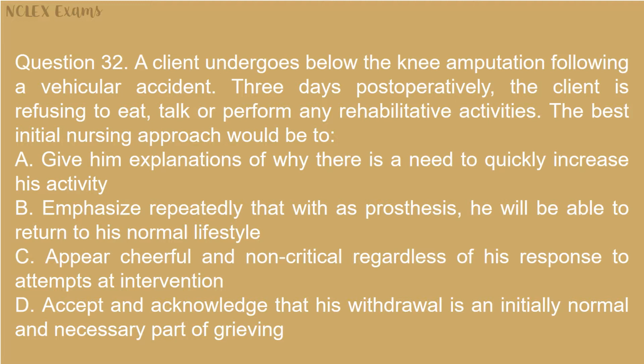B. Emphasize repeatedly that with his prosthesis, he will be able to return to his normal lifestyle. C. Appear cheerful and non-critical regardless of his response to attempts at intervention. D. Accept and acknowledge that his withdrawal is an initially normal and necessary part of grieving.